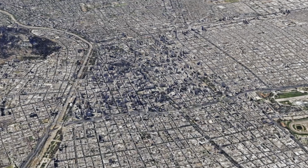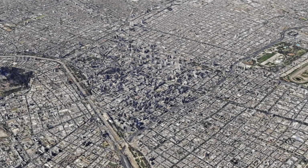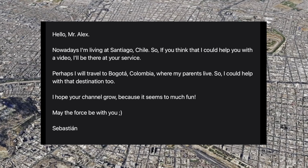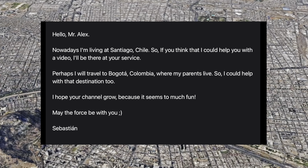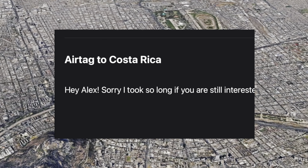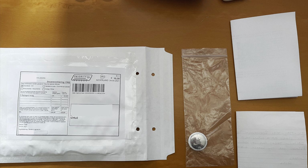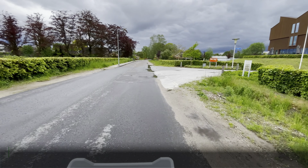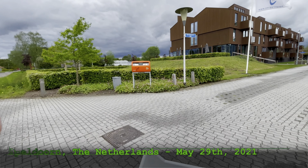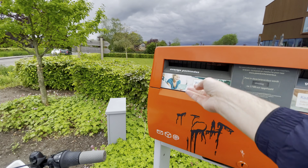The second AirTag trip also went very different from what I had originally planned. Sebastian from Santiago in Chile emailed me that he wants to join in. Since I had received a couple more emails from South America, I figured I would send an AirTag on a South American tour. After preparing the envelope, I cycled to the mailbox. Are the dark clouds in the background a sign of things to come? Bon voyage, my little friend.